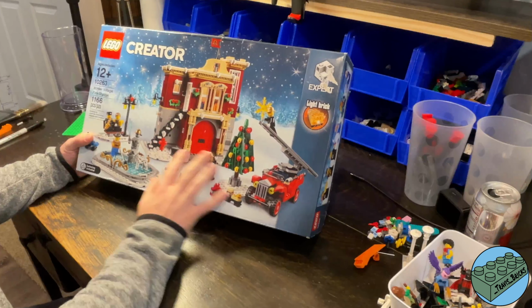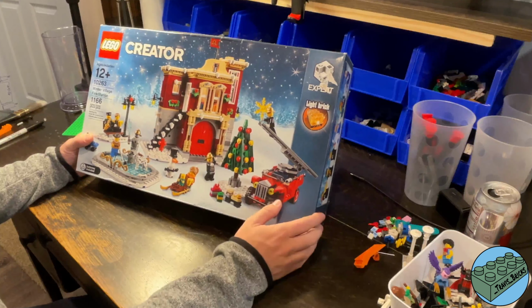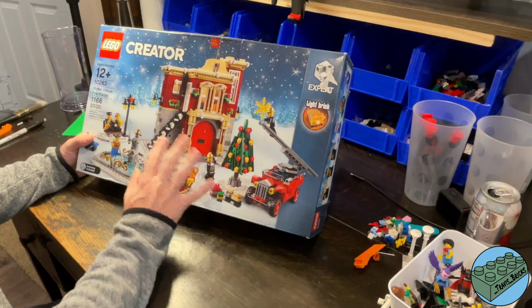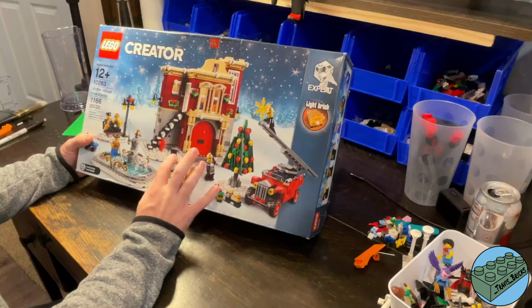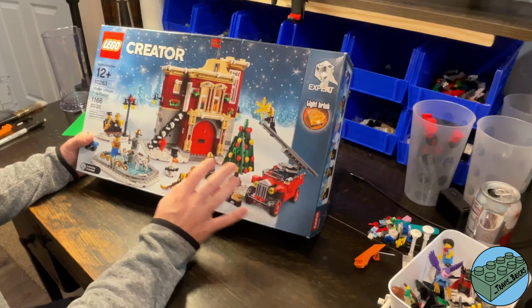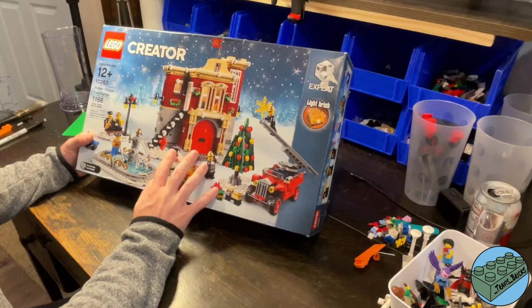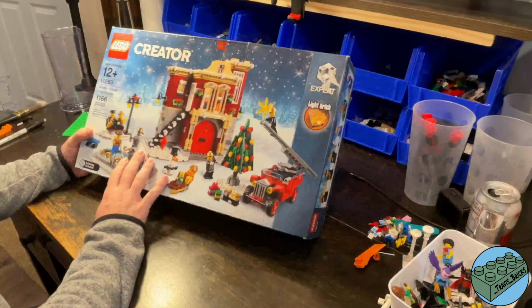Now, I know people who do like that experience of cutting open the sealed bags and all that. That's just not me. I'd rather, at the end of the day, have money to spend on something else, like another set, than that experience of opening the bags. So this is not the way I typically buy stuff, but this is a way to get stuff, especially if the box is damaged.